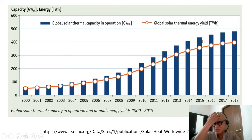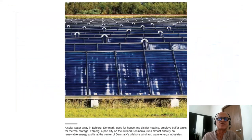So I'm not distinguishing between solar water heating and the broadly solar thermal, which could be heating something else, including maybe concentrated solar power to heat molten salts and so on and so forth. Nonetheless, here is the image of a solar array, solar water array in Esbjerg, Denmark, used for house and district heating, employs buffer tanks for thermal storage.